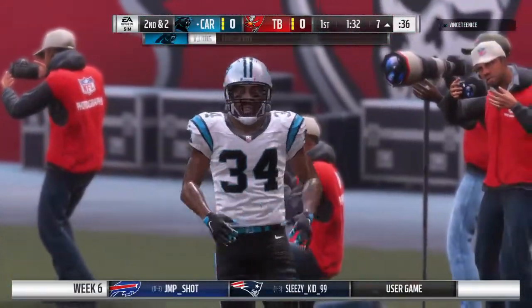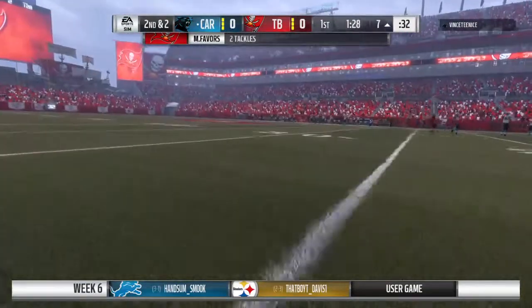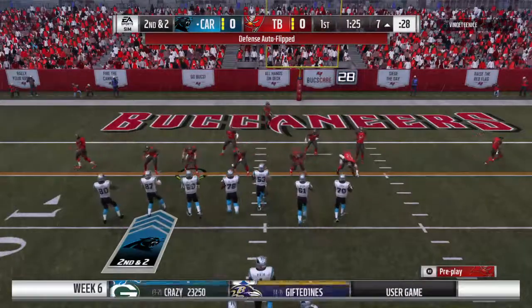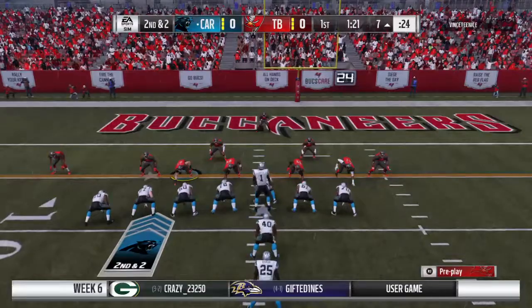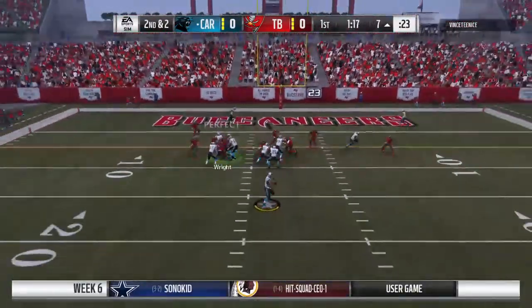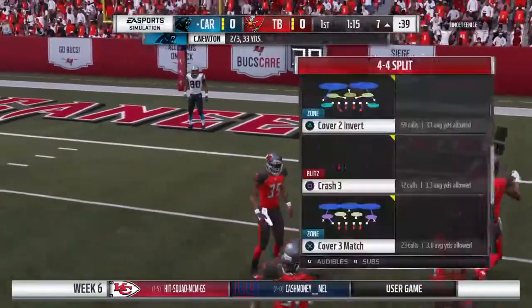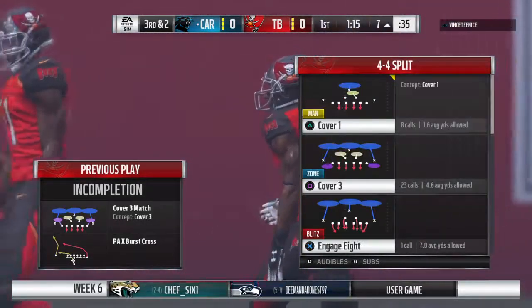A good pickup there on first as the screen pass gets him 8. For a second there, I thought that might break big. Screen pass. Looked like it was coming together. Looked like there was an opening. Still, ended up with a solid game. To throw on second down is Newton. And incomplete there. A nice hit. Jars the ball free and brings up third down.